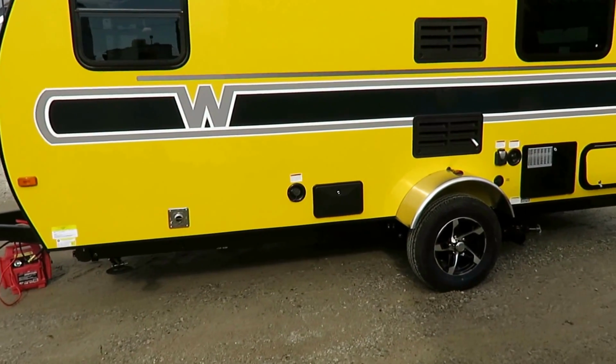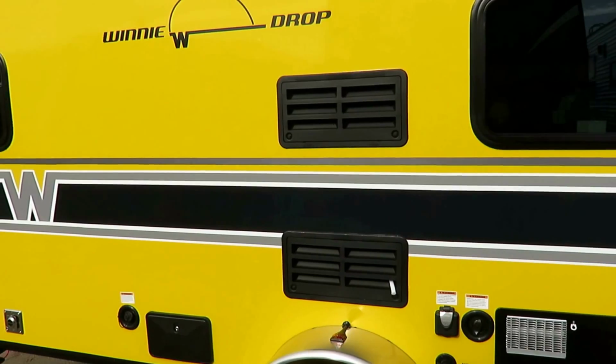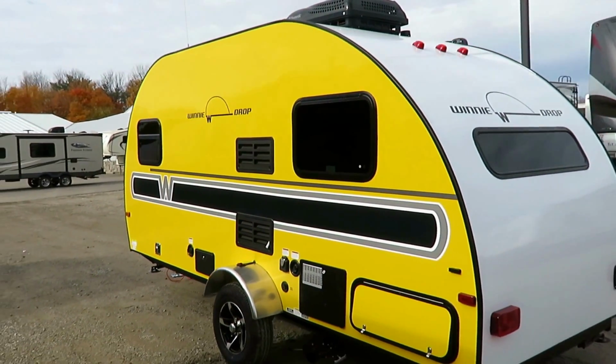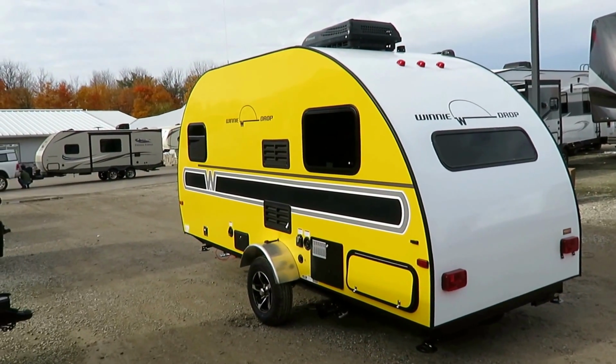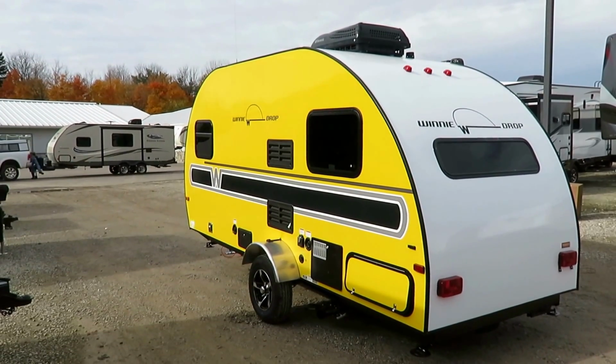And this is on a different kind of chassis. This is on an HSLA frame, meaning high strength, low alloy. It's basically like an aircraft chassis, just on a travel trailer. It's not the cheapest frame on the market, but it is structurally more sound. There's nothing wrong with a traditional I-beam frame. This is just a step better in terms of structural integrity.